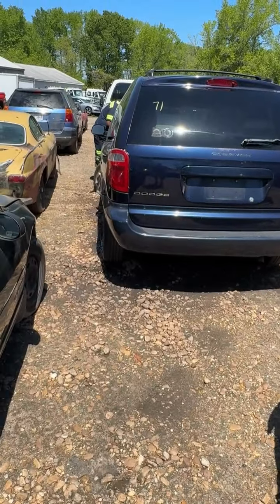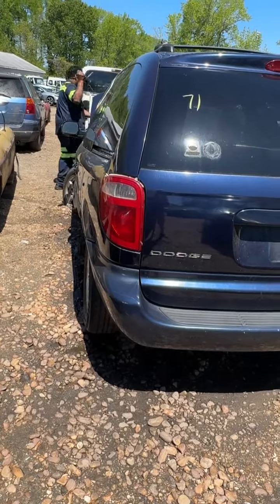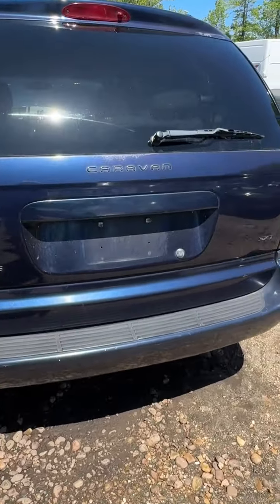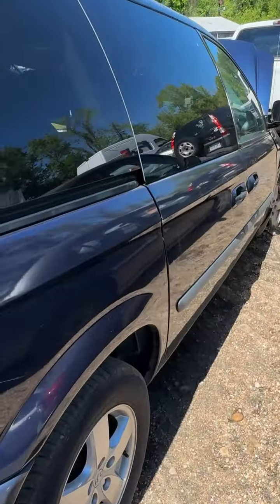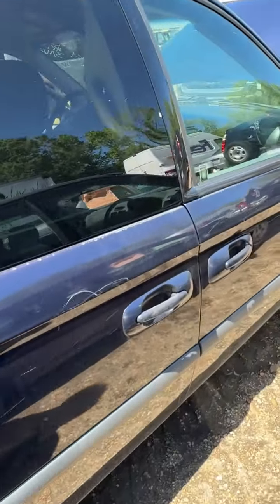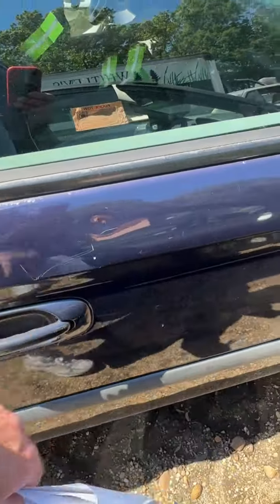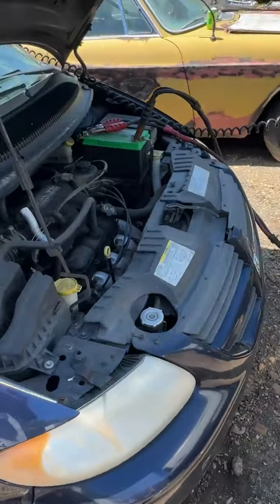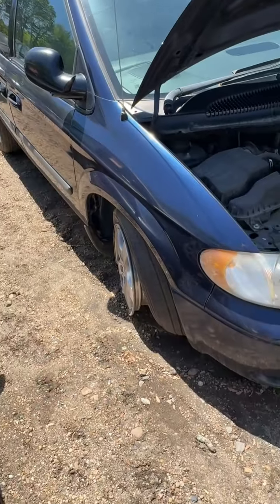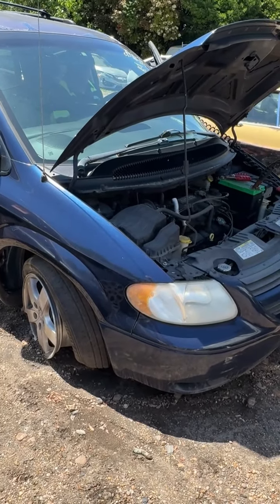Lot number 71 coming up, and this is going to be a 2005 Dodge Caravan. Says that we have a key on it. Got a flat tire up in there. Got a couple of scratches in there. A little ding right there on the front door. Got the jump box hooked up to it. Got a cracked windshield. Started up with a jump.